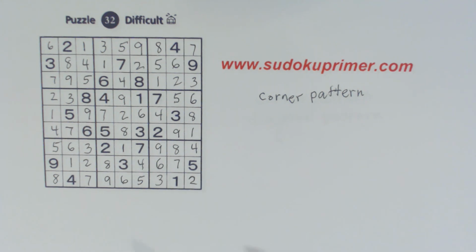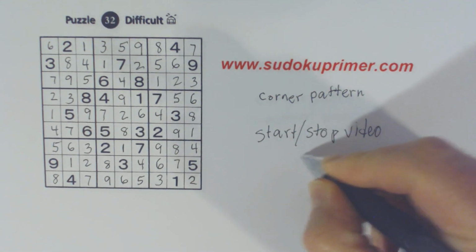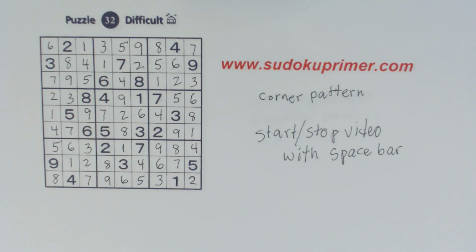So I promised at the beginning of the video I would talk about how to start and stop videos very quickly and easily. And the way you do that is you just use the space bar. So when you're watching one of these videos, in fact you could try this right now. Now you can hit the space bar and it will pause the video. You can hit it again, it'll start playing again. So it'll toggle between pause and play. But you have to have focus on the video itself.